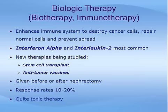surgery alone. Biologic therapy, also called biotherapy or immunotherapy, is a treatment that enhances a patient's immune system to fight disease. Interferon alpha and interleukin-2 are the two most commonly used agents for this therapy. These are substances naturally produced in small quantities by the body in response to infection or disease that can be made in large quantities in the lab then injected intravenously. New treatments being studied include stem cell transplants and vaccines. Immunotherapy can be given before or after surgical removal of the tumor.